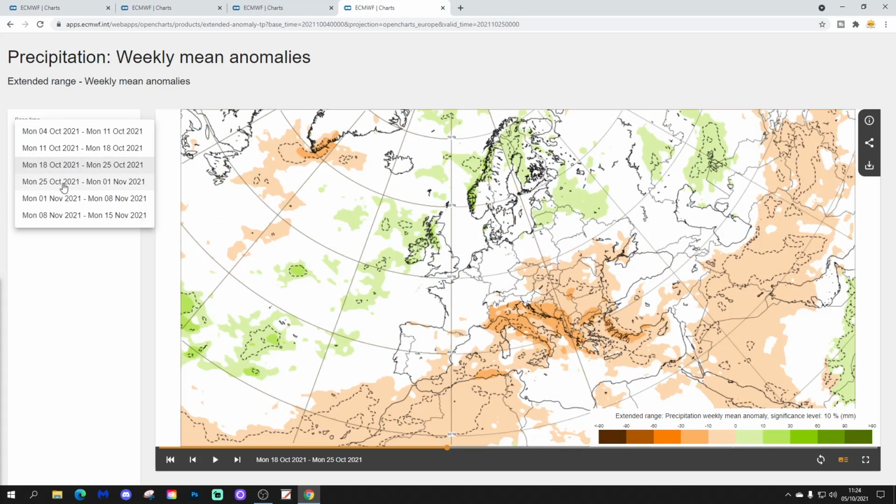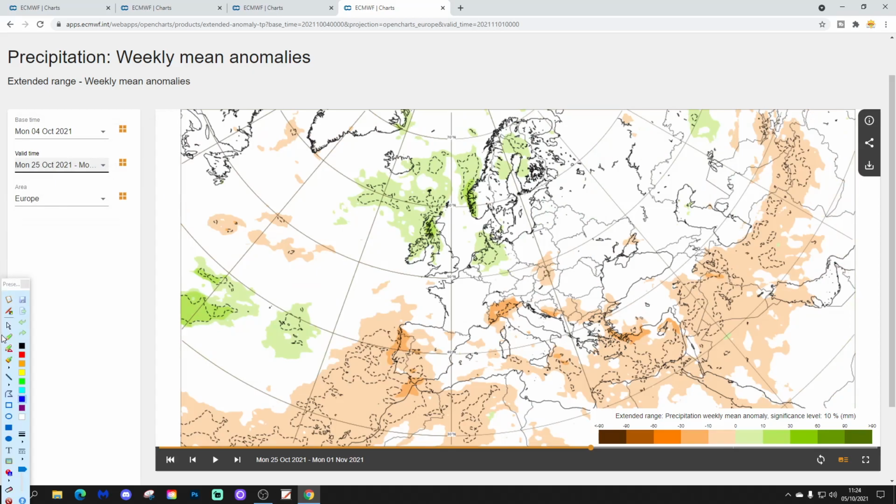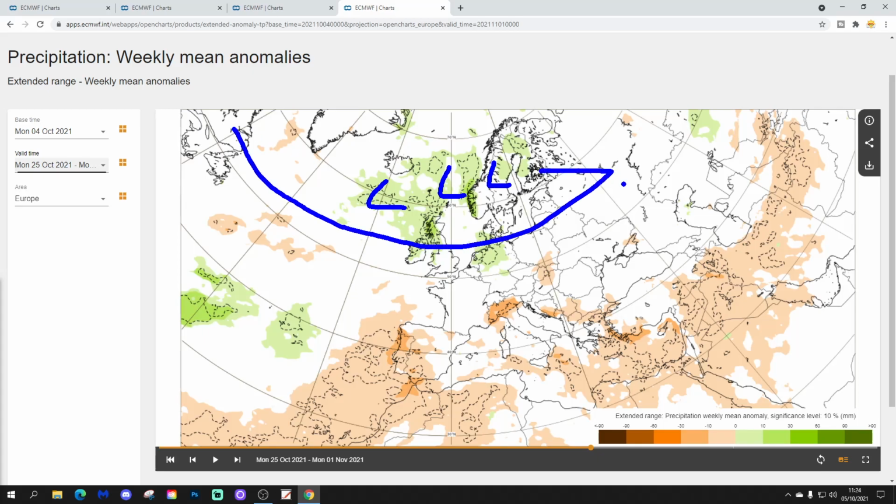The week 4 precipitation anomaly is still showing that north-south split, so wetter than average across northern Europe. So again, that's particularly so for Ireland, for the UK, into Scandinavia, especially Norway, and down into Denmark, and then northern parts of Germany, and possibly some parts of the Low Countries as well, looking wetter than average, with the jet stream, of course, pushing through like that.